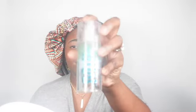I love this primer. It's very sticky and jelly-like. First of all, I just love the look of it. It just looks so cute, and I don't know, I just like it. I like cute stuff. If you know me, you know I like cute stuff, and this is like super cute. But other than it being cute, it really works, and I recommend it 100% for combination skin.